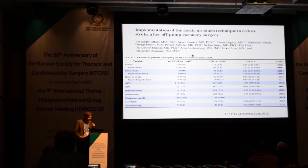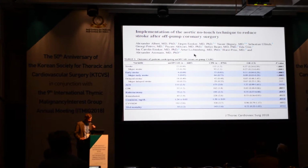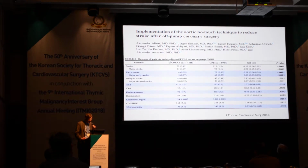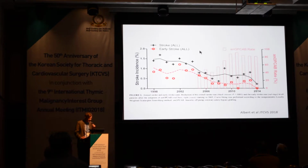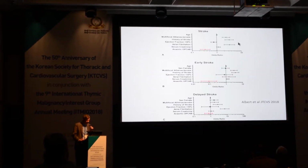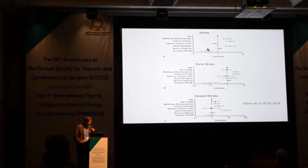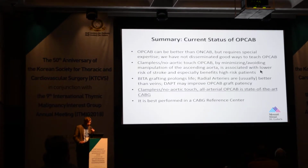Here is Alexander Albert's very recent report in JDCVS of implementing a no aortic touch all arterial process at his department in Dusseldorf, with impressive reduction in stroke, especially early stroke, reducing it to 0.25% as he ramped up to 100% aortic UPCAB. And again, aortic UPCAB in his patients was a striking predictor of reduced stroke risk, and it was predominantly an early stroke, not the late stroke that may be due to atrial fibrillation.